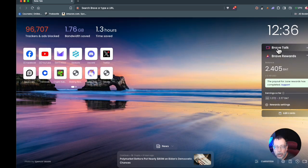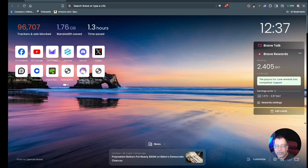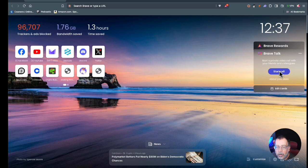Let's talk about Brave Talk. Well, what is Brave Talk? So there we go. Brave Talk essentially is a premium call function. If you have Brave Talk and they have Brave Talk, or if you have Brave Browser and they have Brave Browser, then you can have a conversation. You can start a call and go through that whole process. Again, I'm not going into all the specifics of how to do that. I'm just showing you kind of what's under the hood.